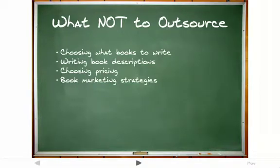I recommend not outsourcing choosing what books to write. This is very, very important and it basically determines how much money you're going to make through Kindle and how successful you are. So if you're able to choose what books to write, what niches to go into, and what your strategies are, then I recommend you definitely do that yourself. Don't outsource that part of this.